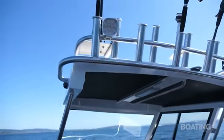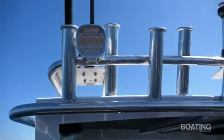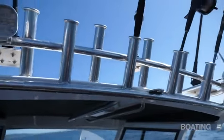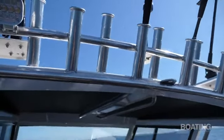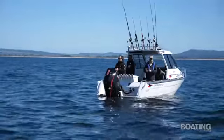You've got floodlights up there as well. In fact, it's well endowed with lights, this boat. There's a tow point up there also, should you want to tow someone or something. We've also got underwater lights as well, blue underwater lights, so she's pretty lit up at night time.